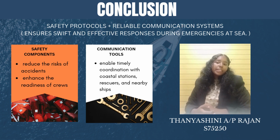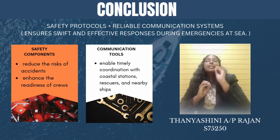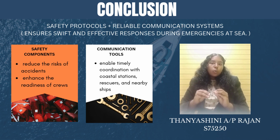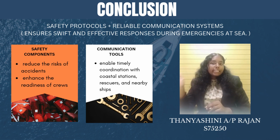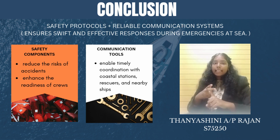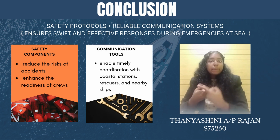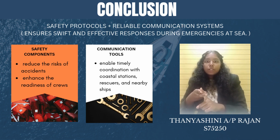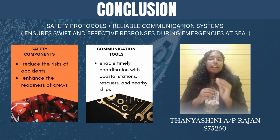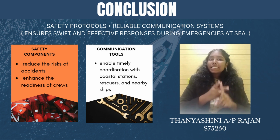Okay, well, here we can conclude that safety at sea is not just a technical requirement, but a critical foundation to protect life, vessel, and also the marine environment. So, a well-integrated system of safety appliances and communication equipment such as very high frequency radios and AIS will ensure a swift and effective response during emergency situations and also ensure timely coordination between the coastal stations and rescuers. So ultimately, prioritizing safety at sea helps shape a secure and resilient maritime industry.